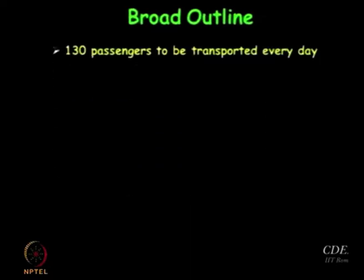Okay. So, based on certain interviews with travel agents and an assessment of the ground situation, there was an assumption made that, let us assume that 130 people have to be transported for this yatra every day. Okay. This number can be argued, but let's assume that this is a number. Now, the yatra is permitted only 7 months. In the remaining months, the route is closed because of the weather.